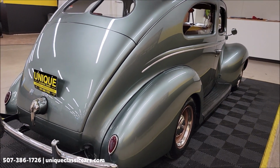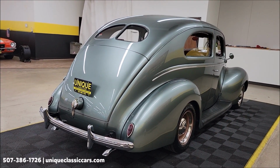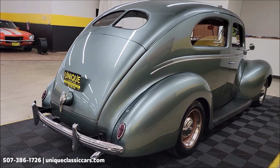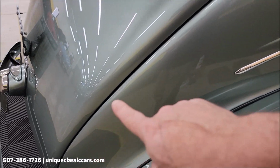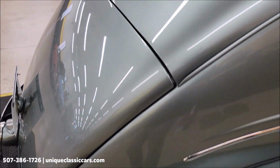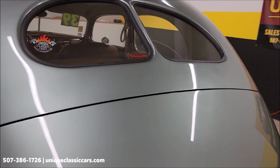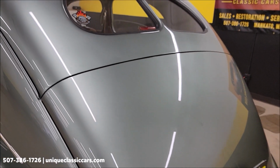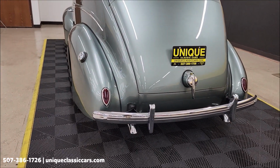Before we do that, I want you to remember, we do consider trades. Financing is available, and of course we can assist with transportation. I don't know if you noticed this, but just look at how nicely everything fits to the gap above that trunk lid. Chrome on the rear looks good.